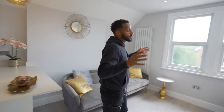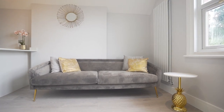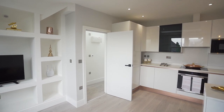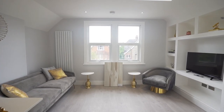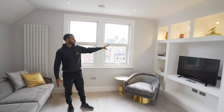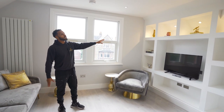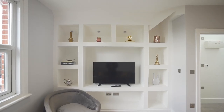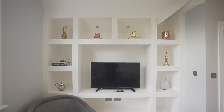You turn around, you come into the living room space where you've got your seating area over here. Again, gone for the panel designer radiators, but in a white motif in this flat. And then the media walls. The media wall works really well. Space for up to a 55-inch TV, and then loads of additional storage with a lighting above. So whatever your favorite thing is, you can display it at the top with pride. And that's the end of the living room.